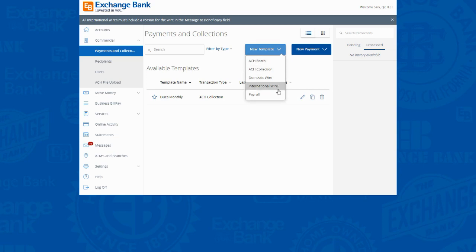Here's an example. If there's a title company you are frequently sending wires to, I would recommend creating a template for that. It's just going to save you time. Once you create a template, they'll appear here in the middle of the screen. And again, you can copy that template, you can edit the template, and you can get rid of it if you're done using it.